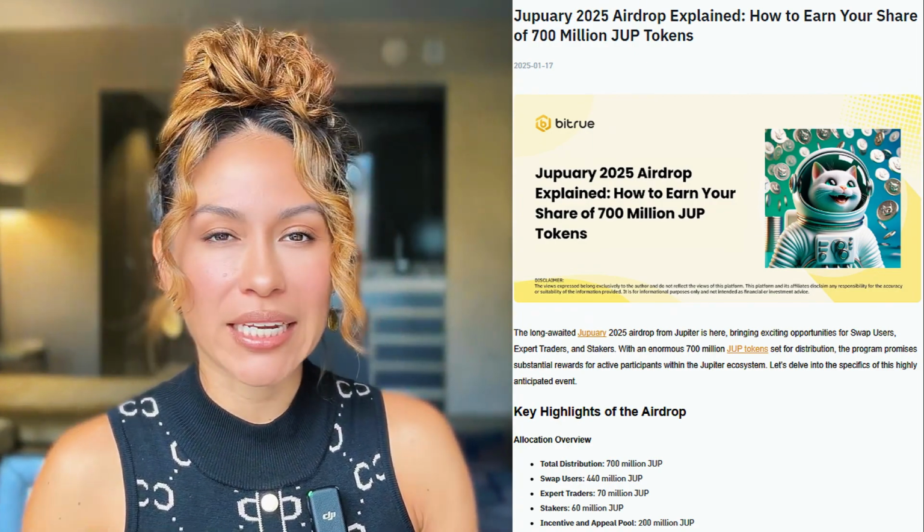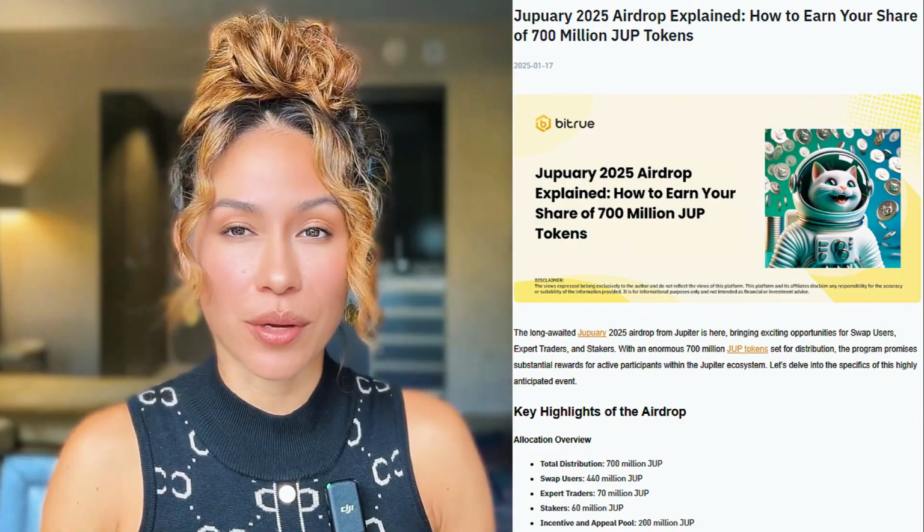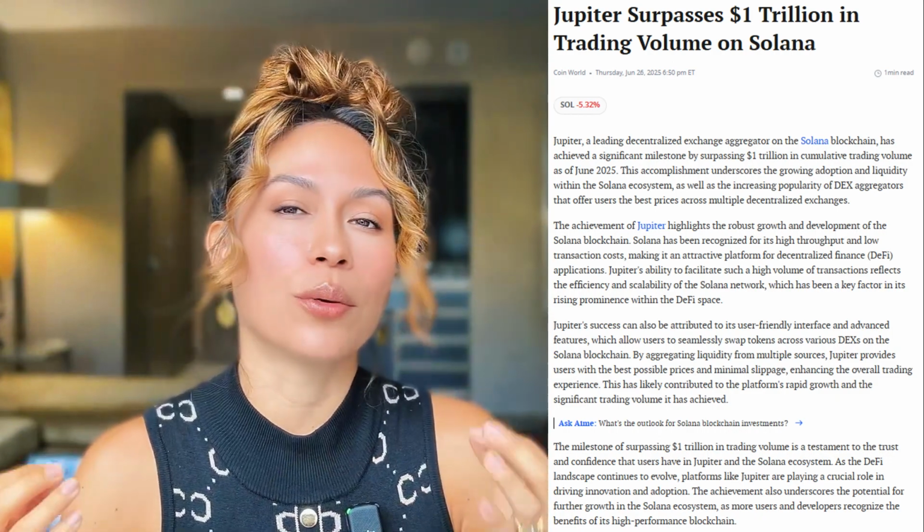People who traded, staked, or contributed to the protocol. Over 2 million wallets qualified to claim. Of those 700 million tokens, 200 million went to carrots, is what they call them. Rewards for users who kept swapping, staking, or bringing new people into the ecosystem. This approach helped Jupiter cross the $1 trillion value milestone in 2025.